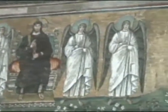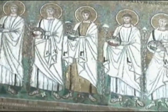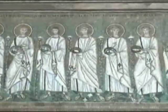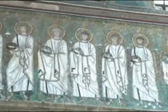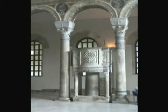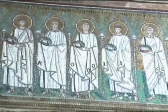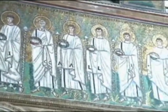On the opposite wall, Christ enthroned with 4 angels is approached by 26 martyrs, a 6th century ambo, and at the end of the procession we see a representation of Theodoric's palace.